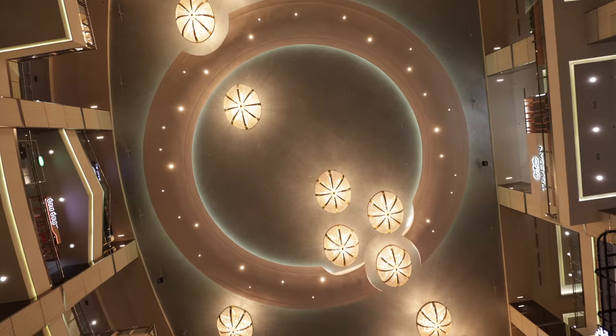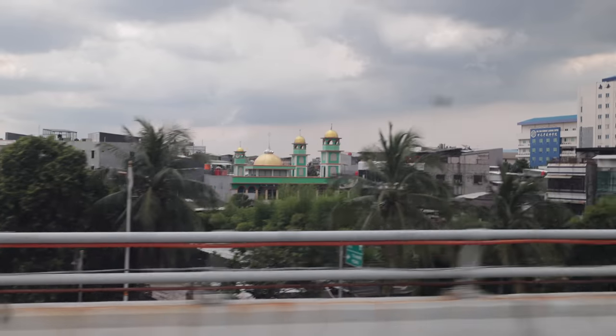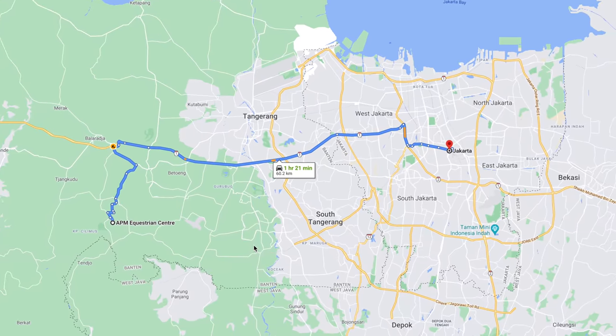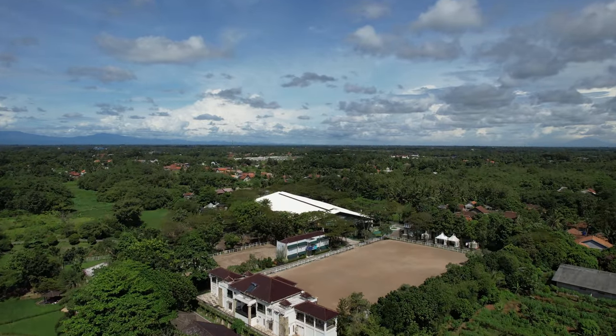So if you guys ever get tired of Jakarta, walking around all the malls and the streets of Jakarta, you can take a 1 hour drive taxi out here to APM in Cikupa, Tangerang. Our place is called APM Equestrian Center and APM Resort. It's an hour ride from outside of Jakarta. It's a much cooler climate out here, really beautiful, really quiet. You can come out here just for the day. It's open for public. We close on Mondays, but we open from Tuesday till Sunday.